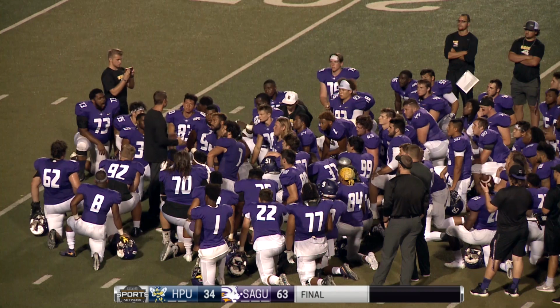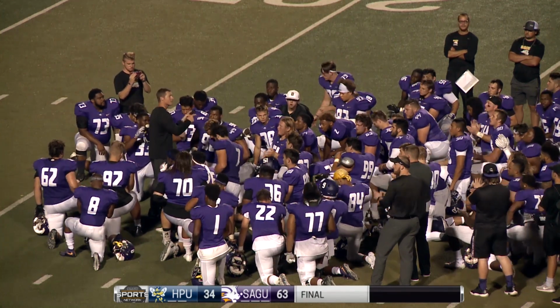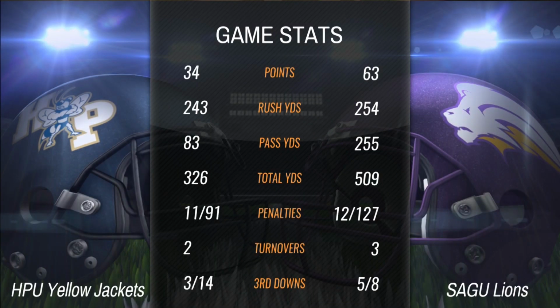This is Coach Tristan talking to his players. Like I said, there'll be stuff to improve on this. There were way too many penalties. Absolutely, yep. And for around 7 minutes, you were at risk of giving up. Look at that, 12 penalties for 127 yards.